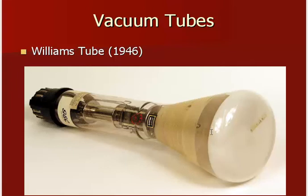Vacuum tubes, like I said, were being developed during World War II. They were used during World War II. But in terms of commercial application and application in computers, it's really not until after World War II that you see a lot of that. But the first real vacuum tube was called the Williams tube. It was invented in 1946. If you see the tube right here in front of you, it's a fairly big tube.